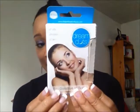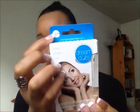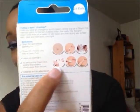Dream Dots, it's called Dream Dots for Spots. It comes with 24 dots, these little round things, and pretty much what it's for, I'll show you the back. So you know how you'd have these little spots or pimples that come up on your face? What you do is you put these on it, one dot on each spot, and you let it stay on for 8 to 12 hours, and between those 8 to 12 hours it either reduces the spot dramatically or the spot disappears.